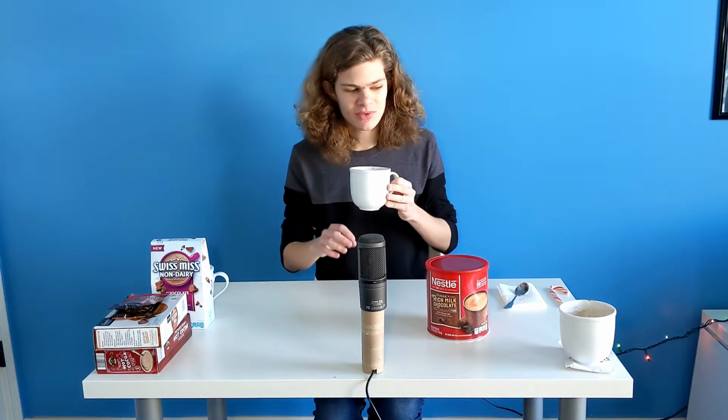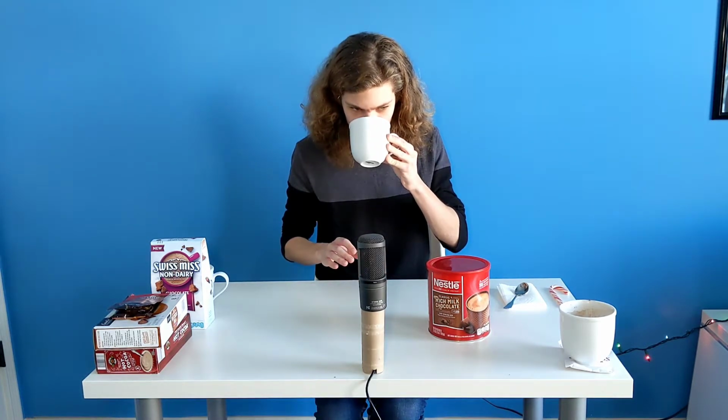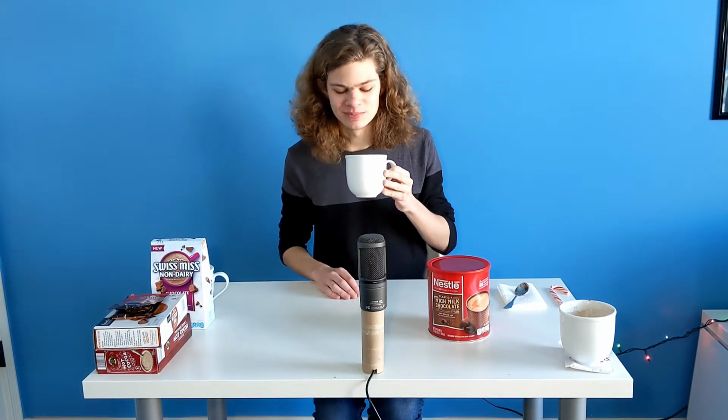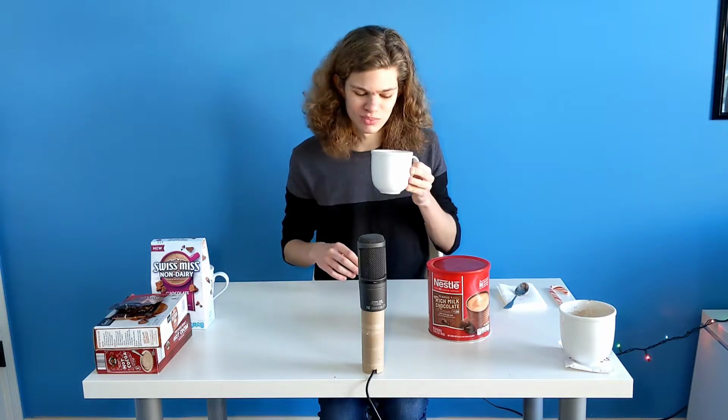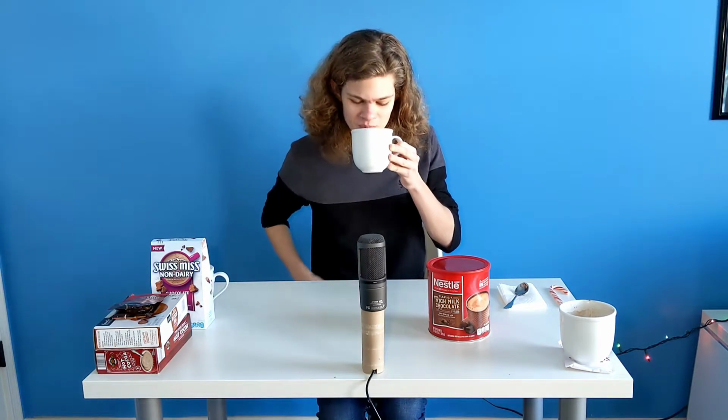See, I think this is significantly worse. Even though I think that these cost about the same, maybe the Nestle costs a little bit less. It just doesn't have quite the flavor to it. It tastes like in here there's more sugar and less cocoa. So it's more like you're just adding a bunch of sugar to it rather than like a bunch of hot chocolate. There's less chocolate in here.